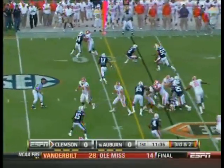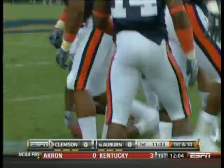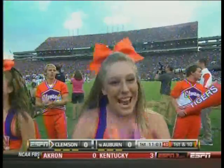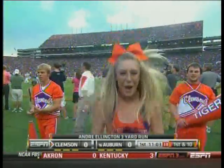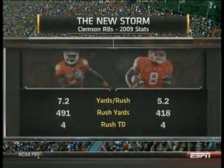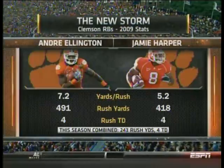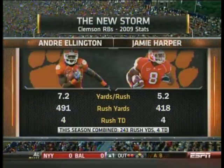Here he is on 3rd and 2, trying to get it, and he does. Picks up the first down as he barges across the 30-yard line. So it used to be thunder and lightning, as Todd Blackledge named those former great running backs, and now it's the new storm. Andre Ellington and Jamie Harper.